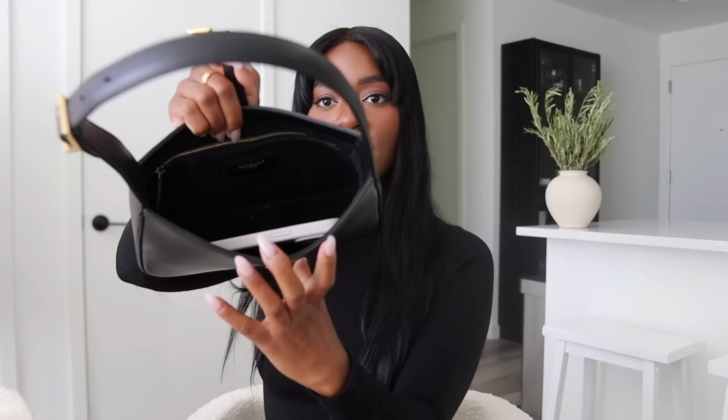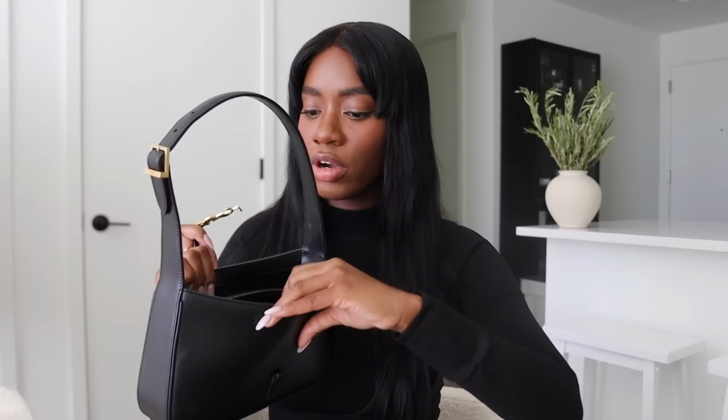So this is the inside of the bag. I have my phone in here right now to give you guys an idea of what can fit. I'm sure I can fit my sunglasses, my phone, my wallet, everything that I need will be able to fit in here. I'm pretty sure of it. And yeah, I am just obsessed with her. She's so cute. Okay, so this is basically what this bag is looking like.